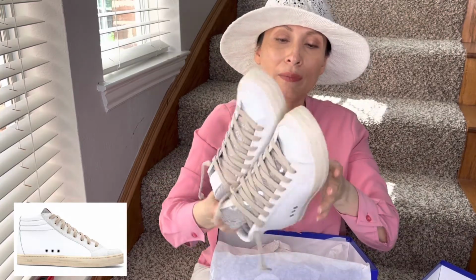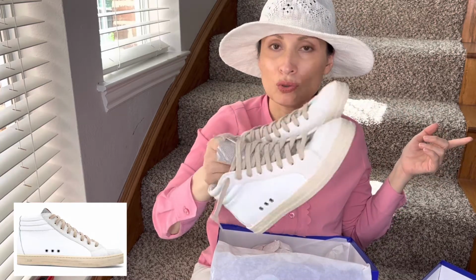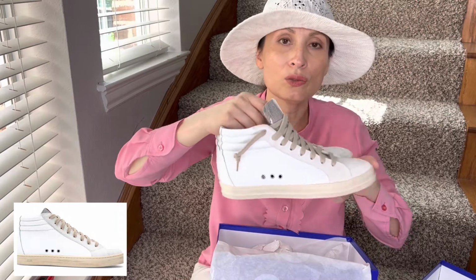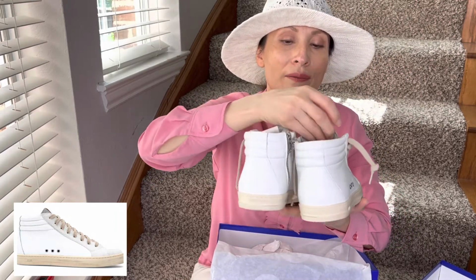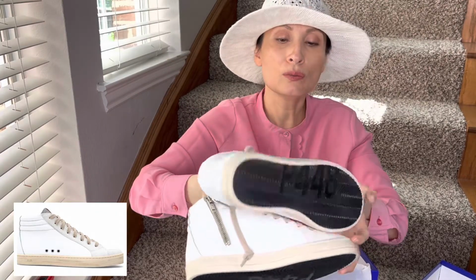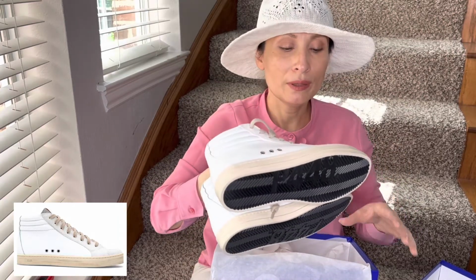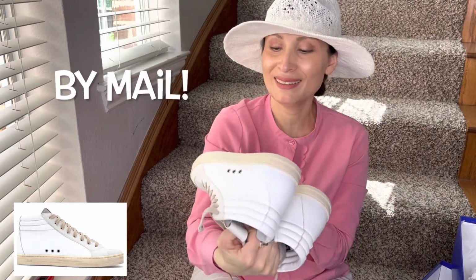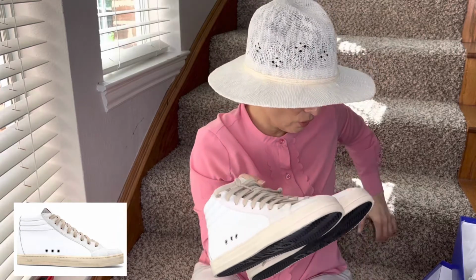I really like them. I saw them online at the Nordstrom anniversary sale, but I didn't order directly online. I went to the store because I wanted to try them on and I didn't want to blind buy them. So I went to my local mall and I tried them there, but they didn't have my number, so they sent it to me online. So let me try them so you can see how they look.